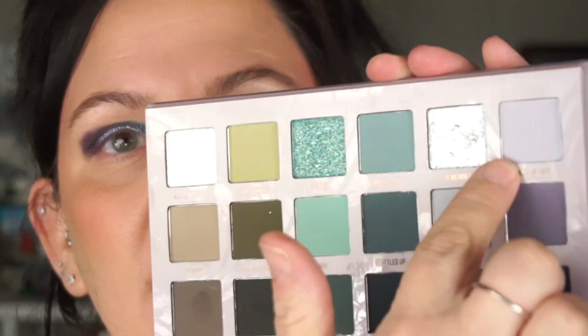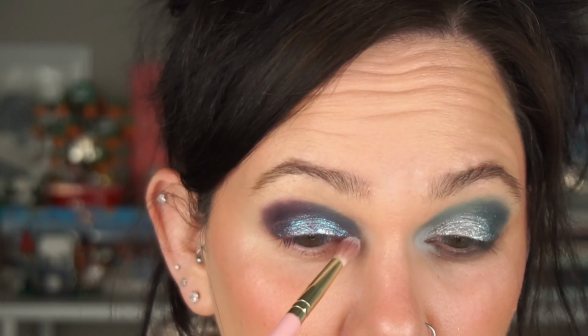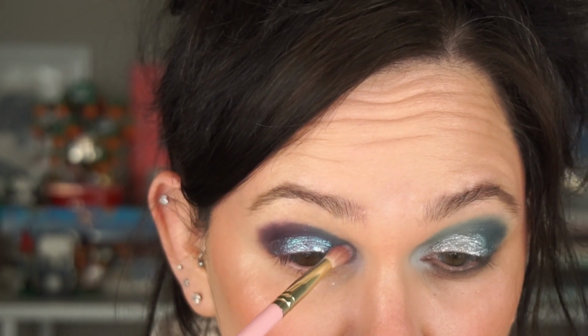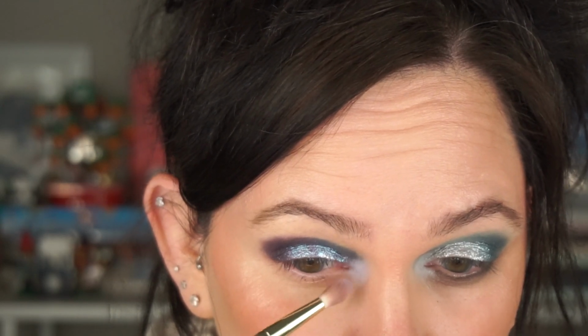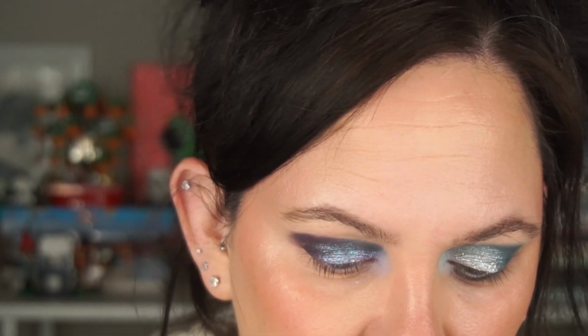And then I think what I'll do is go in with Twist of Fate, and I'm going to pick that up on this P. Louise E10 brush and put that on the inner corner. That's a pretty color. And I'm going to go underneath with Pleating. I don't know, this color just is calling my name.